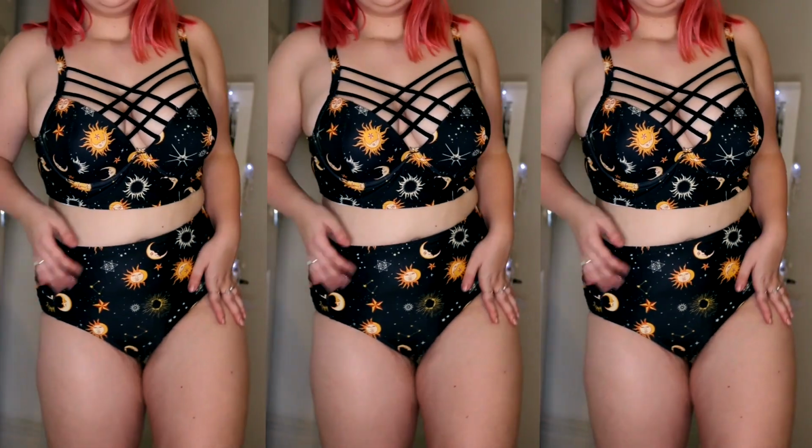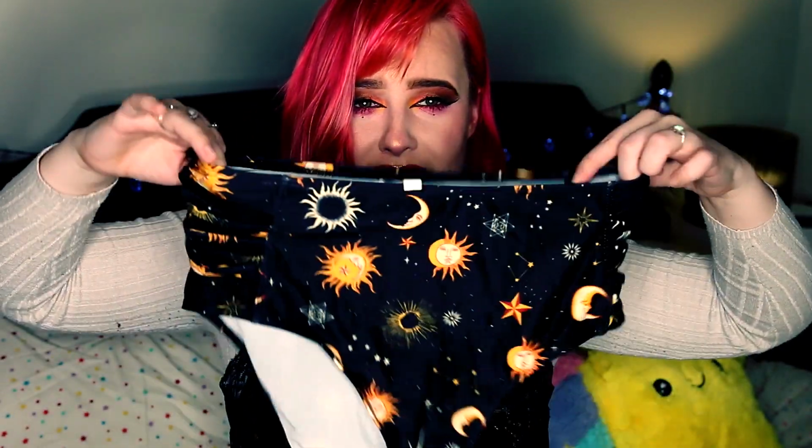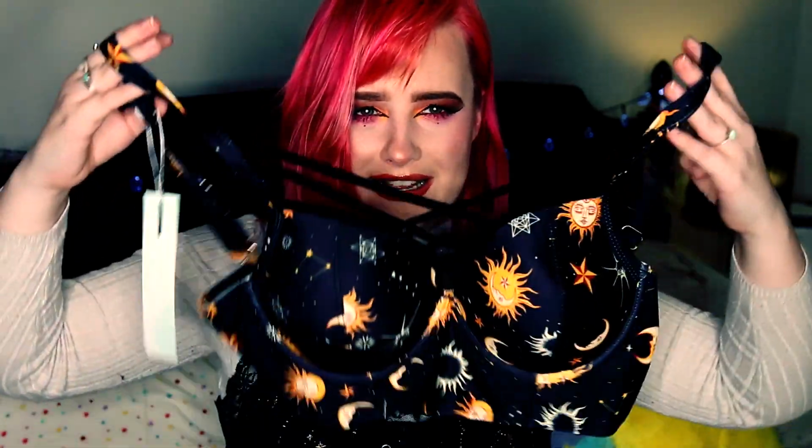So maybe I will wear this in the summer if it fits, because it is high-waisted, and this is real good quality, guys. Look at the design, the detailing, you can see this bit is sheer. I love it. I think it's so nice. I may potentially wear this as a swim costume, but I did get this to wear as a bra. I could so see me wearing this as an actual legit crop top and then getting judged.